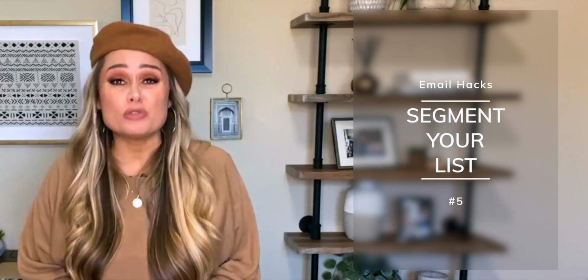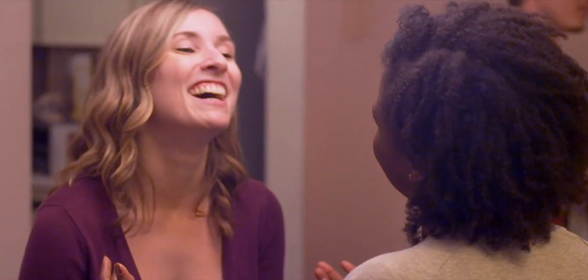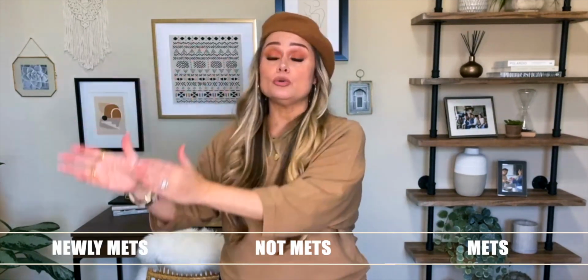Number 5 is to segment your list, because your database is more than just data. It's made up of real people, and you wouldn't talk to your sphere the same way as somebody that you barely know if you were in person. So why would you do it by email? In order to send emails that really resonate, I suggest segmenting your database into at least 3 categories: your mets, not mets, and newly mets.